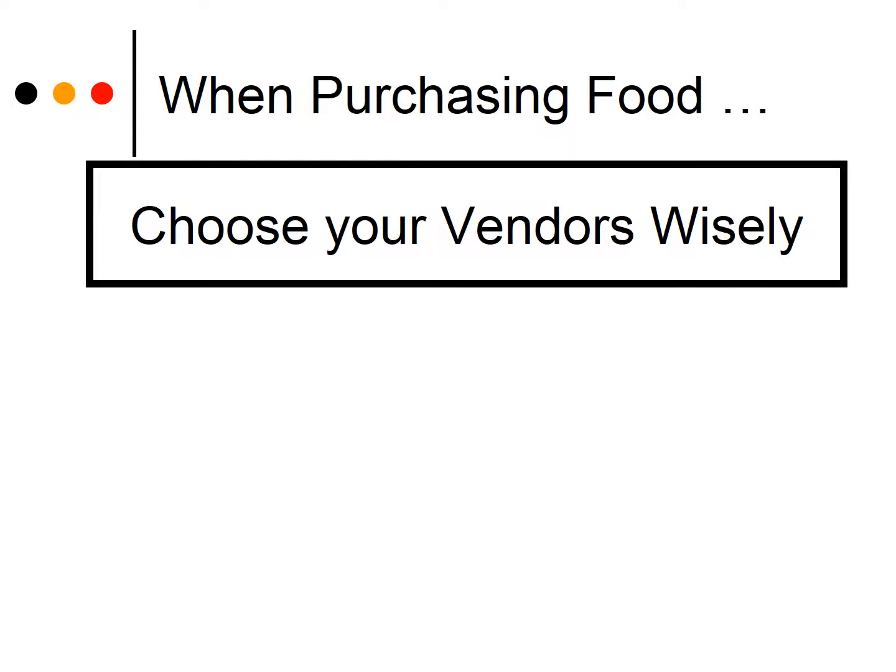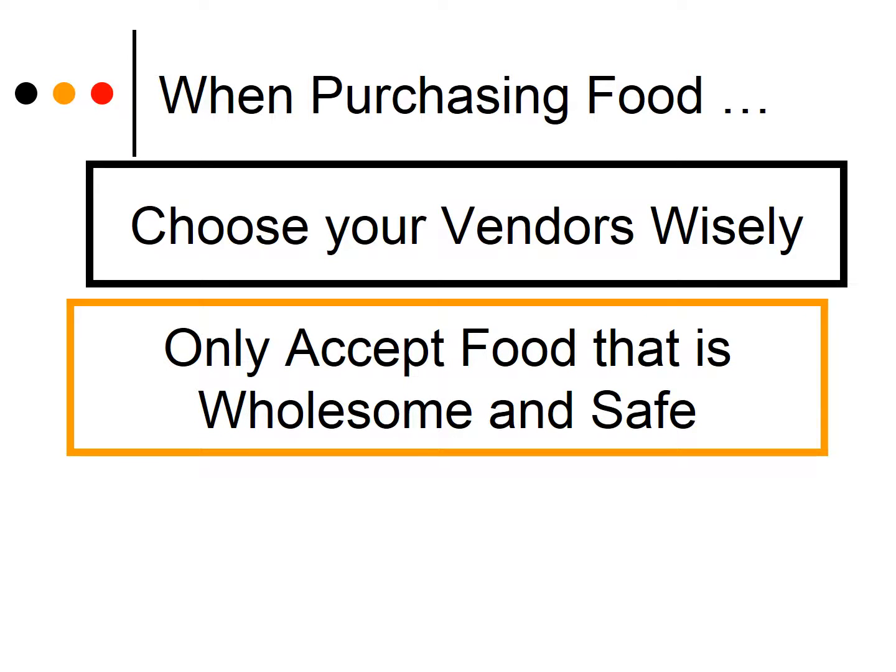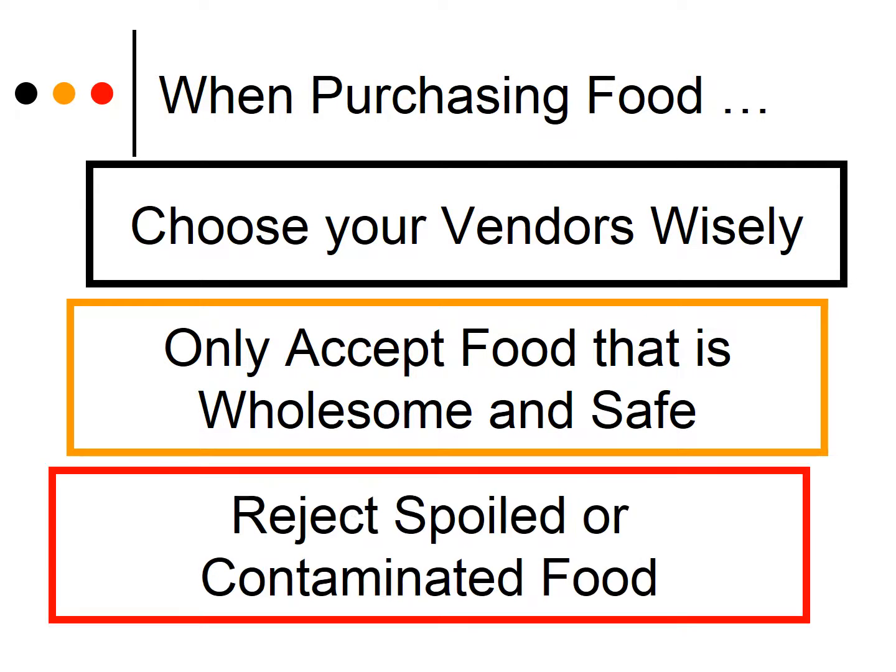When purchasing food to meet your menu requirements, you need to choose your vendors wisely, because the safety of the food being transported to you is in the hands of the vendors. When food arrives at an operation, it is as good as it is ever going to get. Only accept wholesome, safe food. By rejecting food that is spoiled or contaminated, you are ensuring that it will never reach your customers.